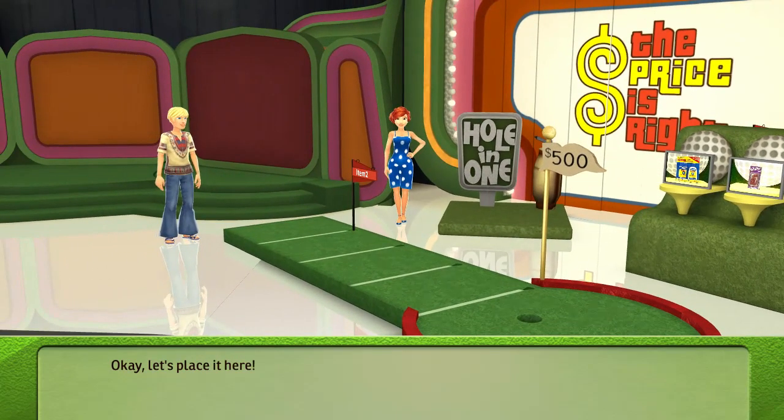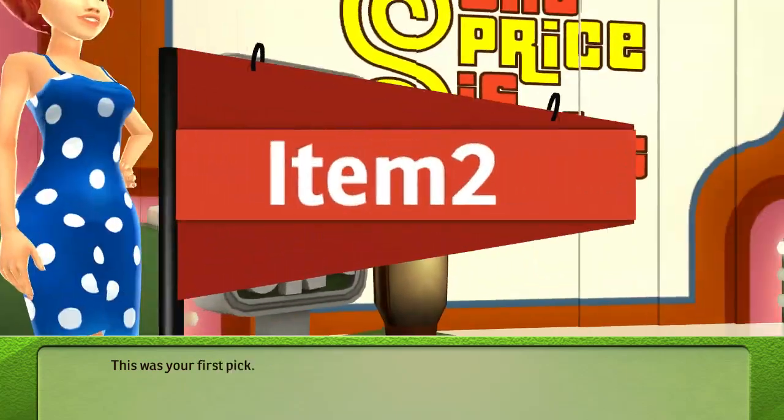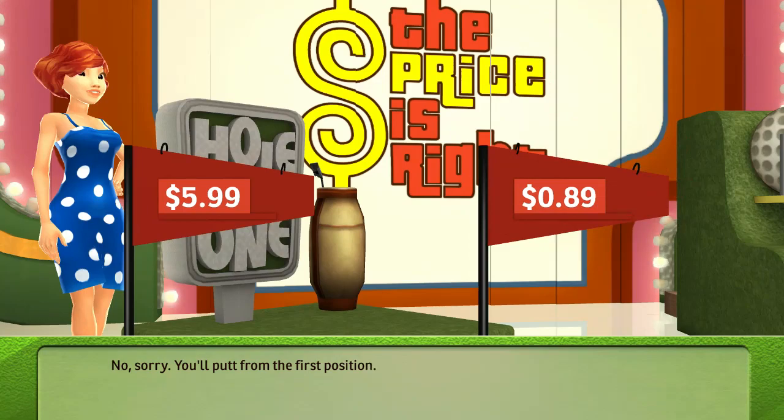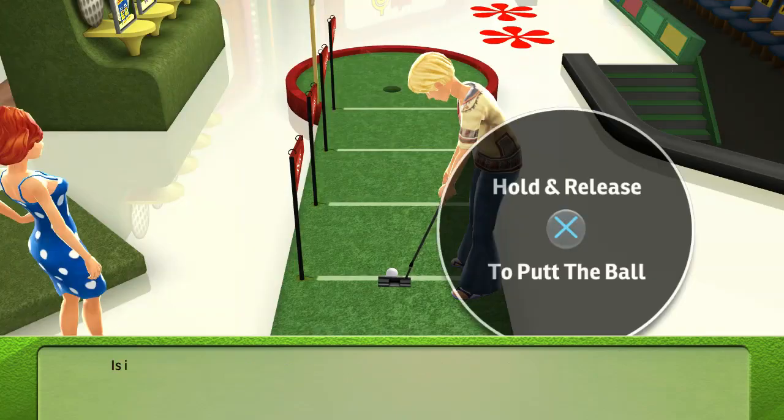Okay, let's place it here. Let's place your second choice here. Your third choice goes here. And this is the final spot. This was your first pick. Is this second item more expensive than the first? No, sorry. You'll putt from the first position. This is where it all counts. If you sink the ball, you'll win the prize. Good luck. Is it going to go in?